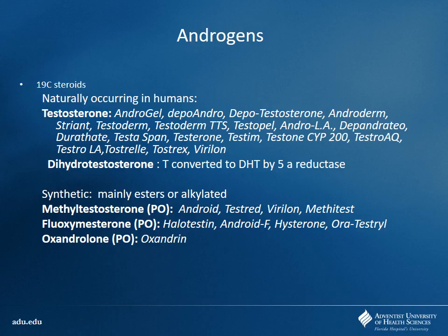So what are some different products we have available? We have naturally occurring products, things like testosterone and dihydrotestosterone that the body normally makes. A lot of the products we have are going to be testosterone based, like AndroGel, Depo-Androgen, Depo-Testosterone. Most of these are either injectable or transdermal products. AndroGel is a gel you can apply directly to the scrotum, and you'll have patches you can apply as well. It's important that we're not going by the oral route. We'll talk about why in just a minute.